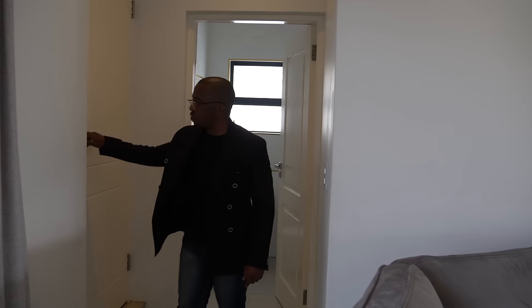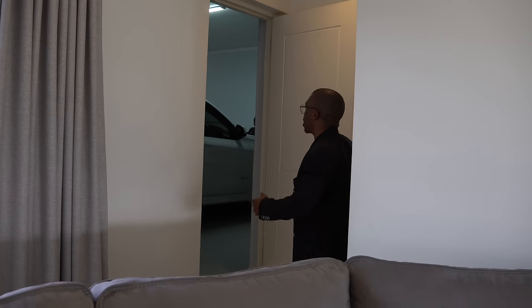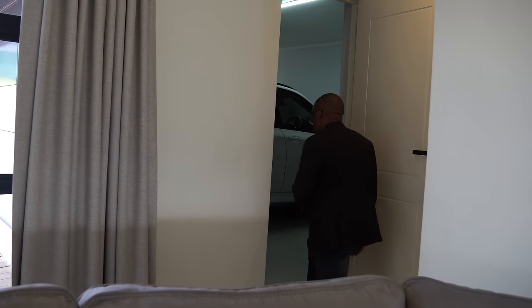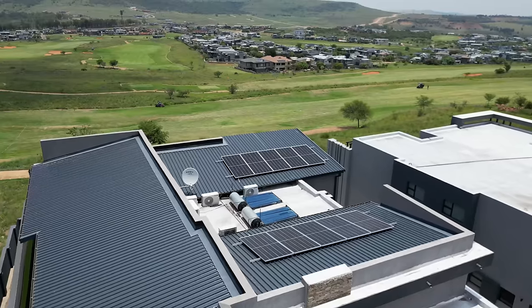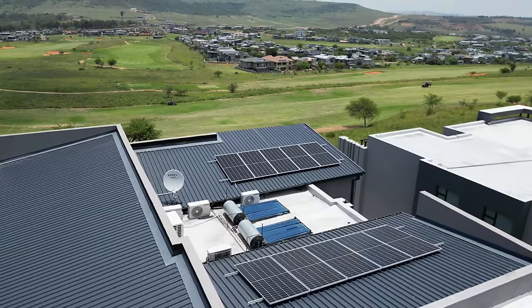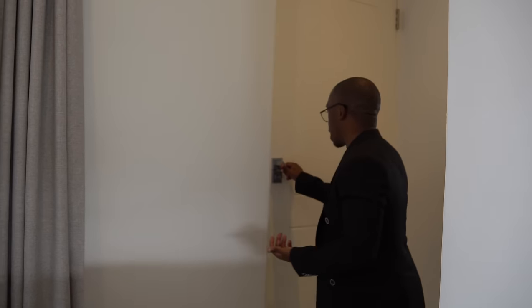In front of us, we have a seamless transition from the garage into the indoor area. Three-car garage, as I mentioned, and speaking about the services that I mentioned earlier on, we have a water filtration system, full security system, as well as an inverter and solar panels. Very, very useful, especially in these times where there is load shedding. Make sure that you never have to experience that.